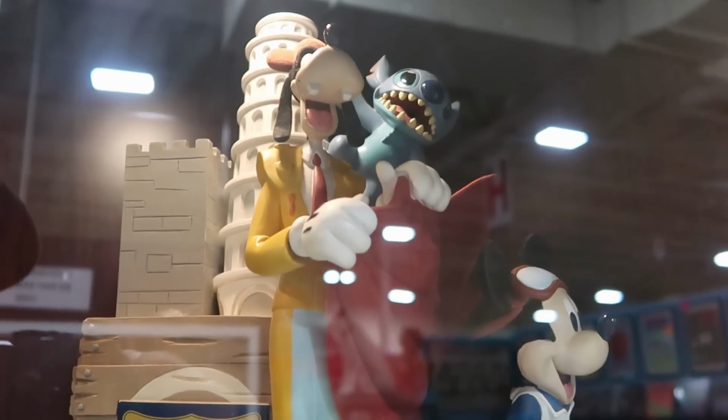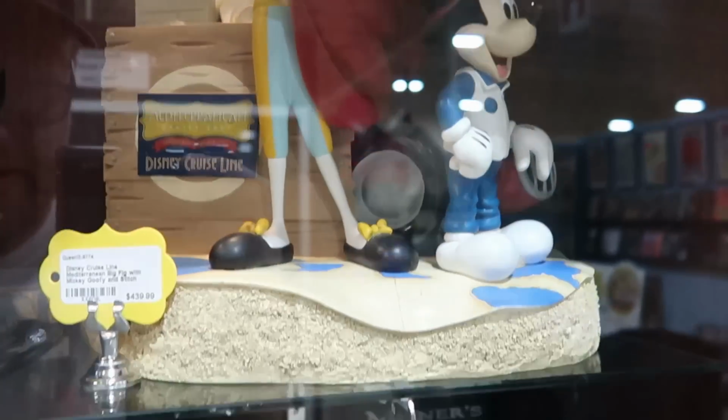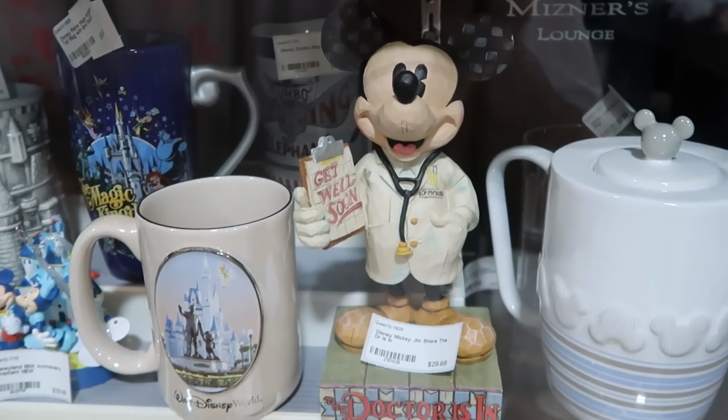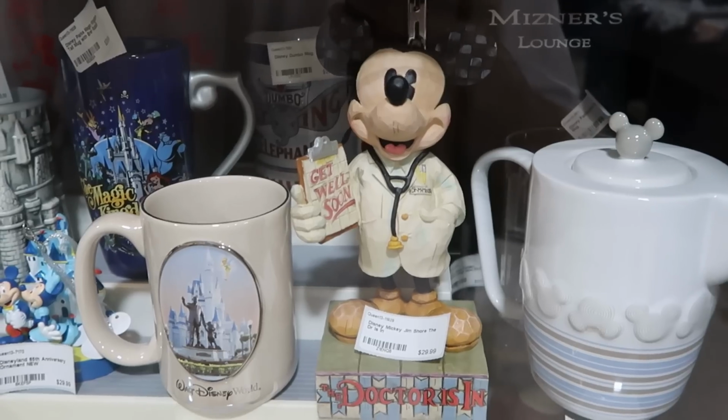You see Stitch up there by the Eiffel Tower. You have a really fancy Mickey Mouse, and then Goofy. It says Mediterranean Cruise 2007. That is really, really neat. And they do have a Jim Shore piece. It says Doctor is in. That is really cool. With Mickey Mouse, it says Get Well Soon, $29.99.